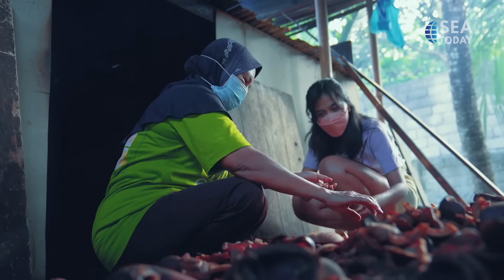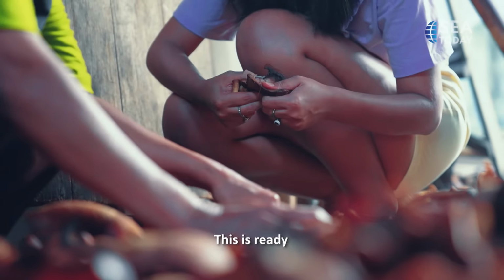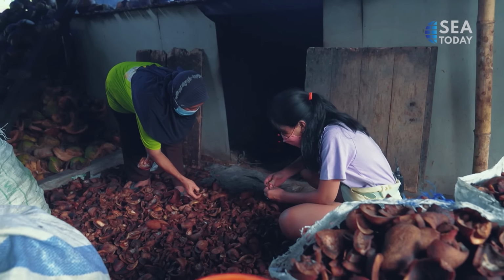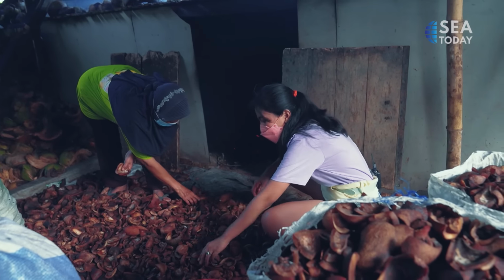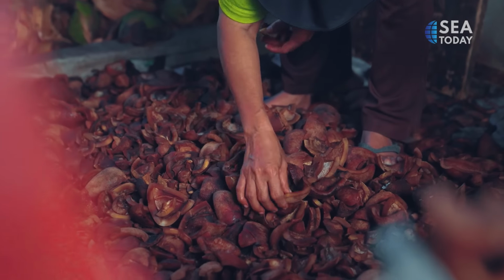She checks on the dryness of the kernels to make sure there's no moisture left. Oh. So it needs to be super duper dry like this. If it's a bit wet, they have to smoke it again.